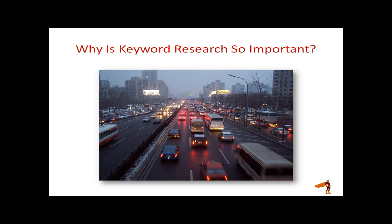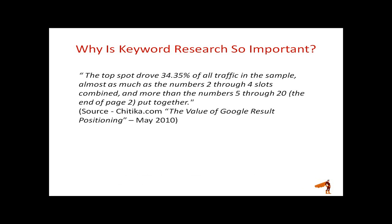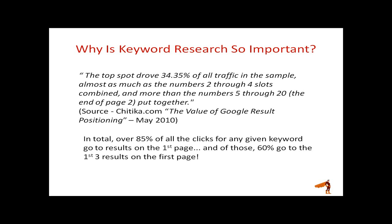Apparently, the first result in Google gets as many visitors as positions 2 to 4 combined. Now, as the report says, the top spot drove 34.35% of all the traffic in the sample, almost as much as the numbers 2 through 4 slots combined, and more than the numbers 5 to 20, that's the second page, put together. So in total, over 85% of all the clicks for any given keyword go to results on the first page. And of those results, 60% of the clicks go to the first 3 results on the first page.